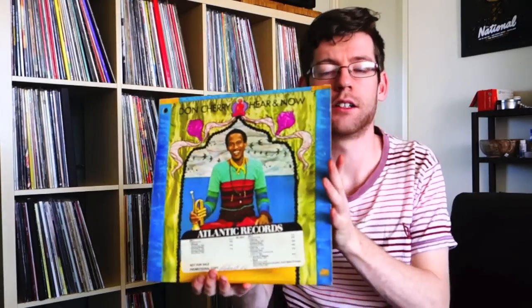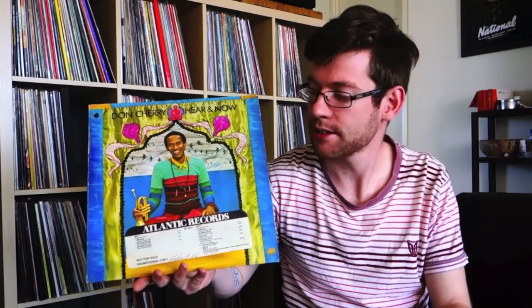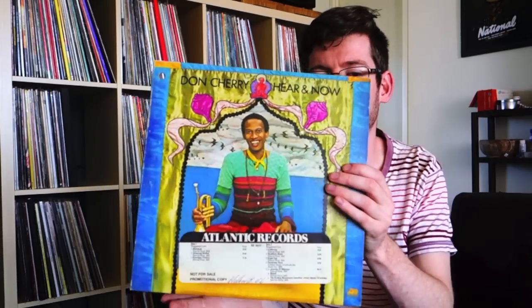So what you're hearing in the background is Don Cherry, Here and Now. This was recorded in 1977 on the Atlantic label. It's a record that came out after Brown Rice, which I think was 76. As you can probably hear, it's not really what you'd expect from Don Cherry. It's definitely a world fusion jazz funk sort of record.